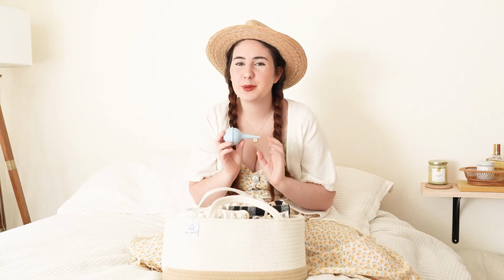And last but not least, we have the snot sucker. I don't know if that's what it's called, the bulb, whatever. But this is a really, really useful thing. Newborns and babies in general get congested a lot, and they don't have the ability to clear their nose. So this is something that we use a lot. It does have to get washed all the time, so we have 2 on rotation that we wash and switch out. But this thing is a must-have.